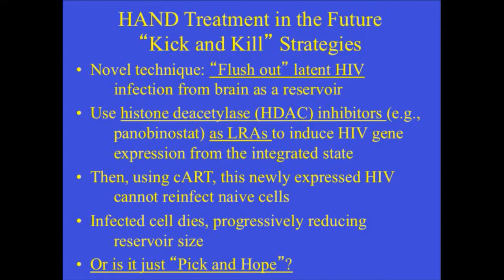Very unfortunately, though, I think what the research on LRAs is already showing, and I was just at the ACTG scientific network meeting in February on this, is that the HDAC inhibitors are not actually as effective as we thought for doing this latency reversal anyway, and we may need to use combinations of them and other drugs. And one investigator said it's not kick and kill, it's pick and hope.